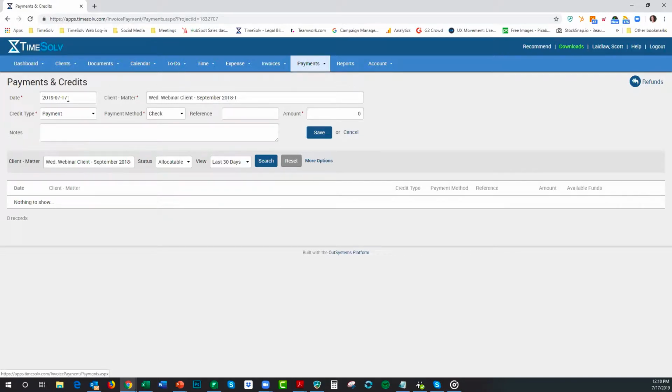You're going to be making sure you have the date that you're recording the payment, the type of credit here. Is this a payment? Is this a credit memo? Or are you going to be writing off completely money from an invoice? Then you're going to be looking at the payment method: ACH, cash, check, credit card, other, PayPal, wire transfer, whatever it might be. Oftentimes, if you're recording it here, it's via check.